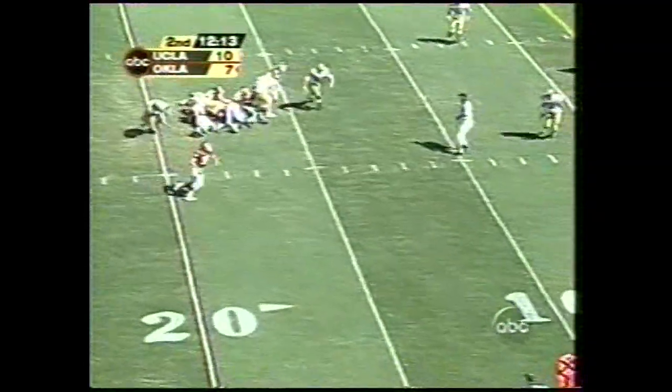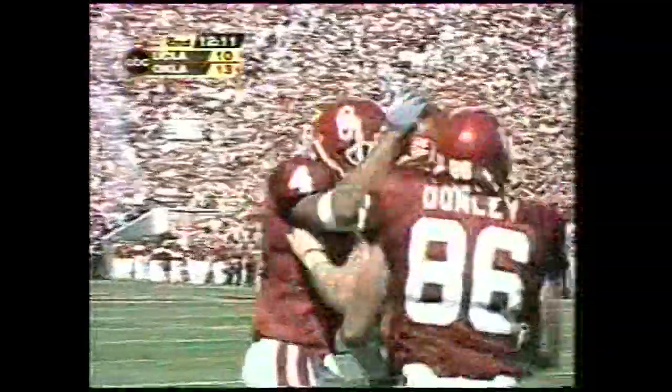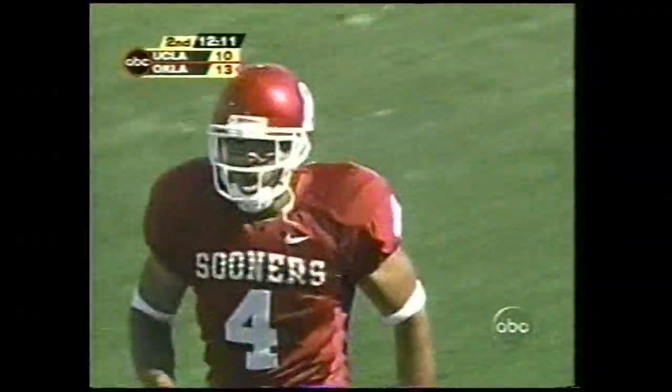And White says, let's keep it in the air. Touchdown! A crossing pattern by number 4, Travis Wilson. Another one of the super soft receivers. 12 yards. And just like that, Jason White passes the Sooners back into the lead.